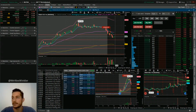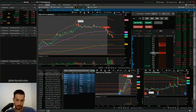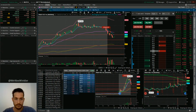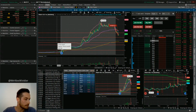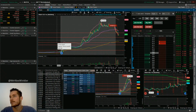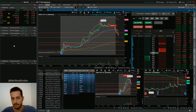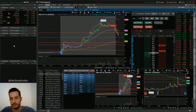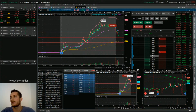Thought we might dip one more time. Didn't get it. Big support around 750. At least bigger support. KODK hitting that key $9 area. $9, big support on KODK. I would probably look for a bigger pullback though, breaking 9.